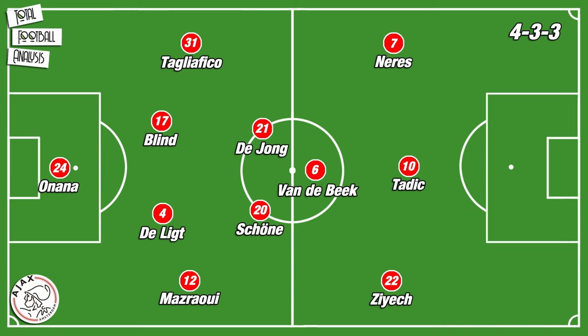Under ten Hag, Ajax set up in a 4-3-3 system, but instead of playing with a single pivot, Ajax deploy a double pivot and one central offensive midfielder in front of that. Their strongest lineup includes Frenkie de Jong and Lasse Schöne in defensive midfield and Donny van de Beek on the playmaker position. Their attacking trio consists of striker Dusan Tadic and wingers David Neres as well as Hakim Ziyech.